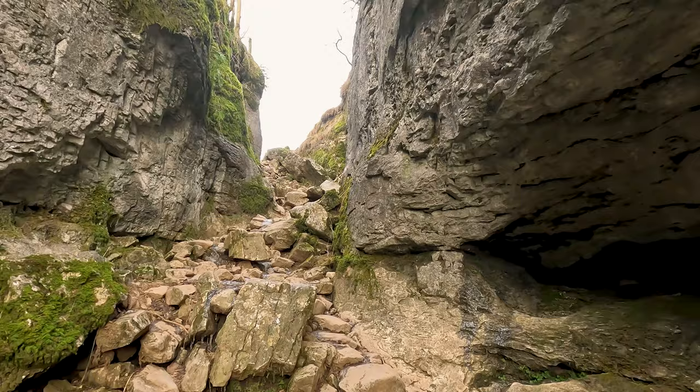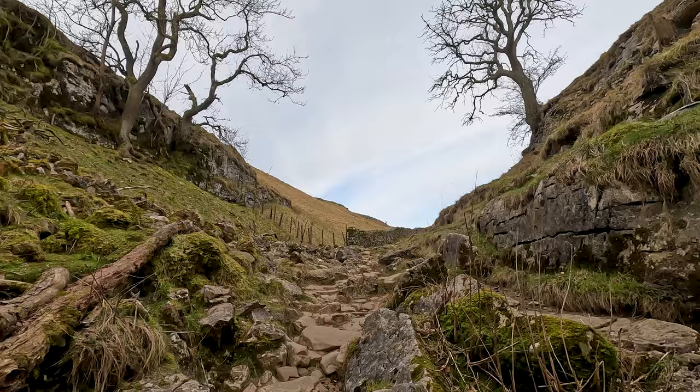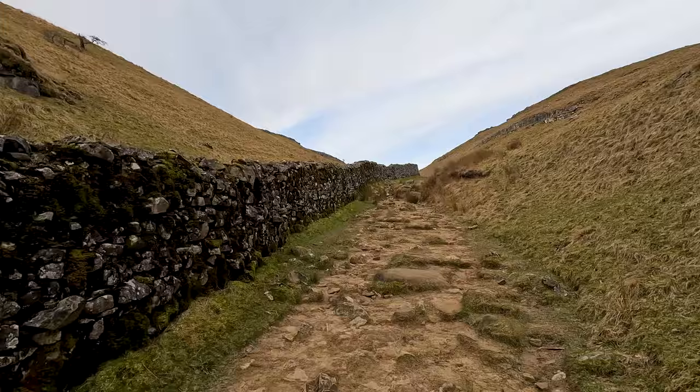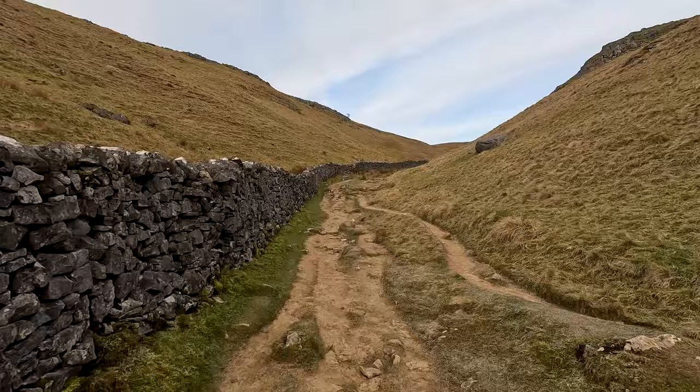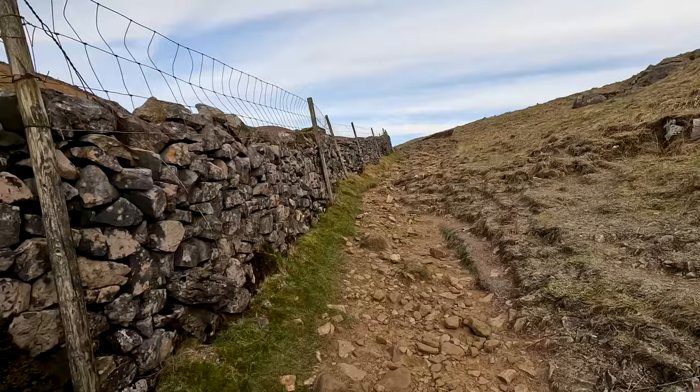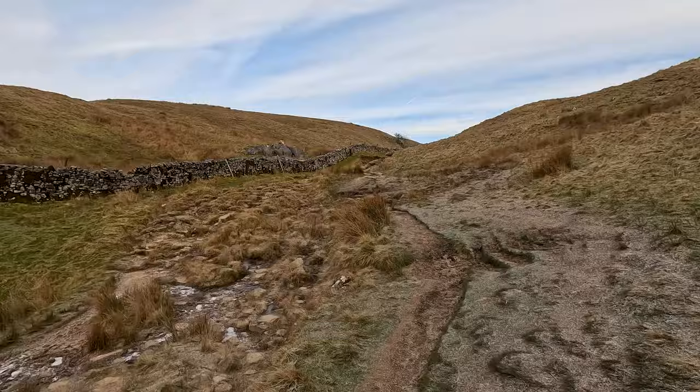At the top of the short climb, which was made a lot more difficult today because of the ice on the path, the path starts to flatten, and now you just walk ahead, keeping on to the right of the wall. Keep on the path now for about three quarters of a mile until, just after you can see Ingleborough over to your left, you reach two wooden gates in the wall, a stile.